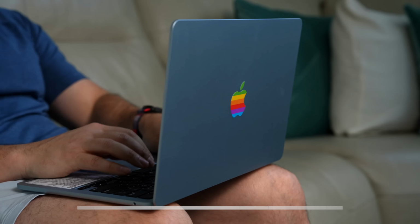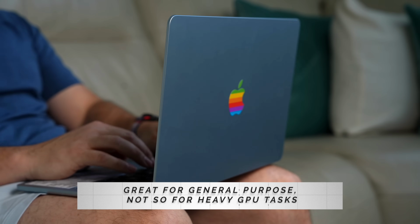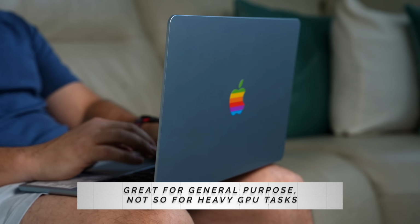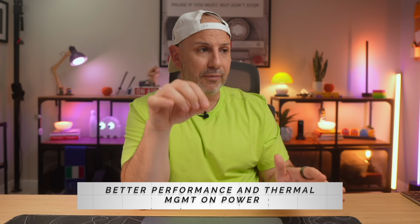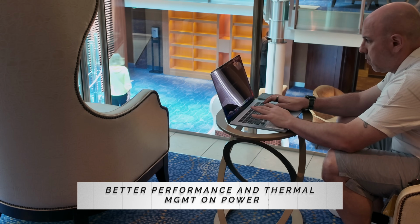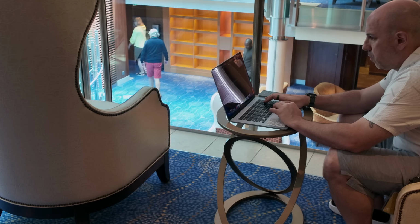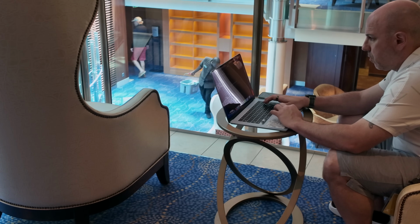Now, as much as I love the M4 MacBook Air, it's clearly not the right choice for everyone. It's not a cookie cutter approach. If you're doing heavy video editing, 3D editing, heavy audio editing, or serious app development, you're gonna run into the limits of the passive cooling on the MacBook Air very, very quickly. And you're gonna experience better performance for sustained tasks when you are connected to power versus when you're on battery for the MacBook Air as well. So there's definitely some trade-offs of a passively cooled device.